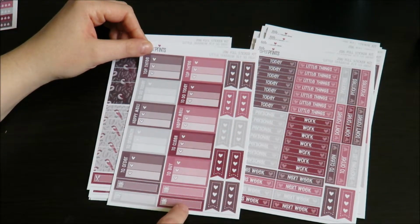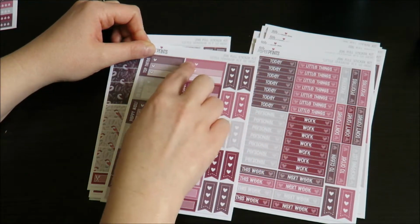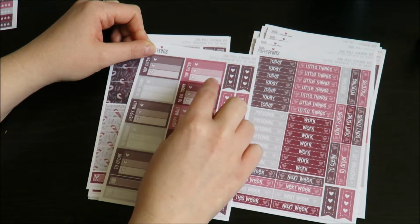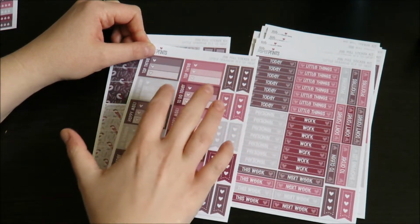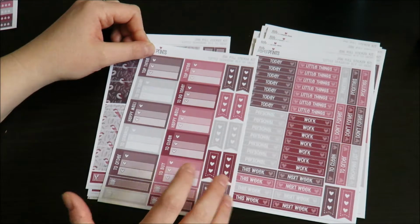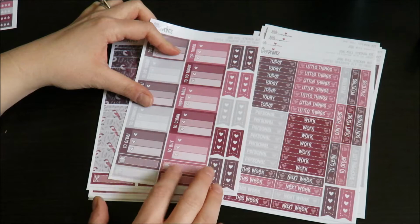Next is these three heart checklists, and you have the smaller three heart checklists, and then you have these that are like the boxes. And again, I'd probably use these in my sidebar or maybe my work planner, like top three, happy mail, to order, to buy. And then here you're getting your four little things, birthday stickers.